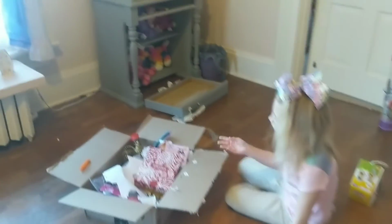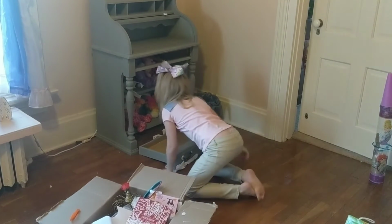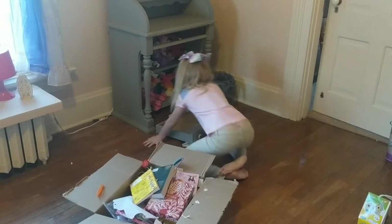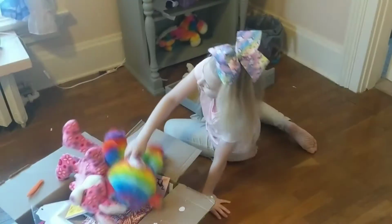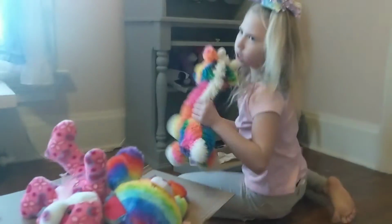Okay, get those stuffed animals out. Hurry. Stuffed animals? Yeah, they can't stay either. Tiger. Puppy. I haven't named them yet.